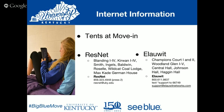We do have hardwired ports in the rooms as well as wireless in the building areas, but sometimes, depending on where you are, you just want to have the extra Cat 5 cable to connect to the hardwire. It just gives you a little bit better connection when you're actually inside your room.